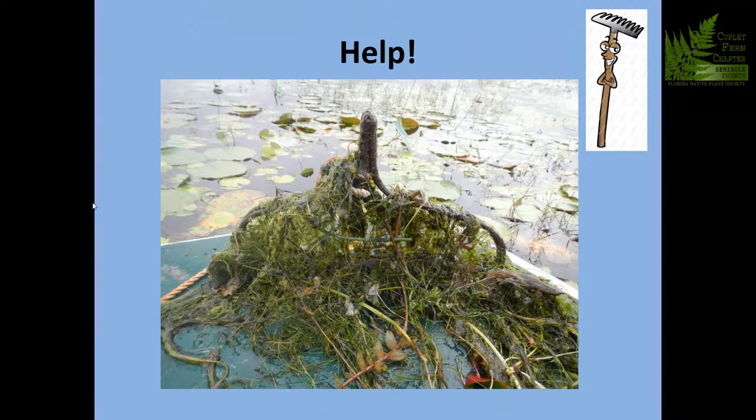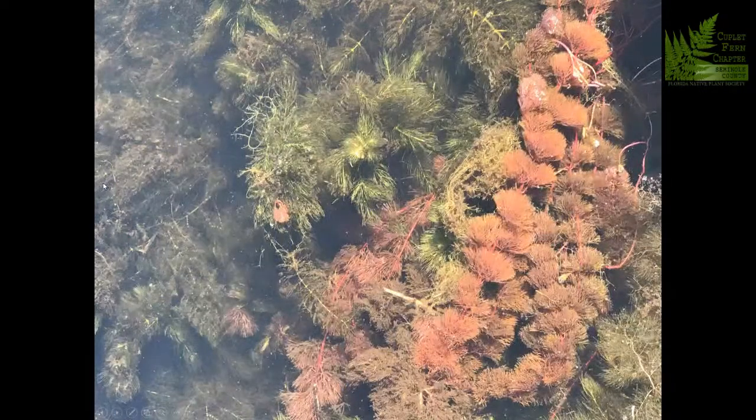Now, people tend to be a little less confident when it comes to submersed plant identification. I think this is partly because those plants are underwater, so you usually can't see them. They can be slimy, and who knows what kind of bugs are in there, and they just kind of seem out of reach. But I've got to say, these are my favorites, the submersed. So I'm going to show you how to identify some of those.